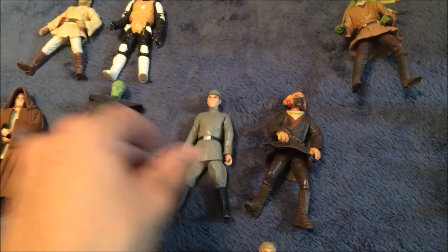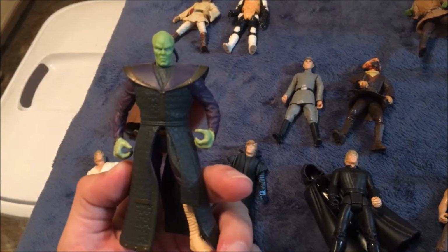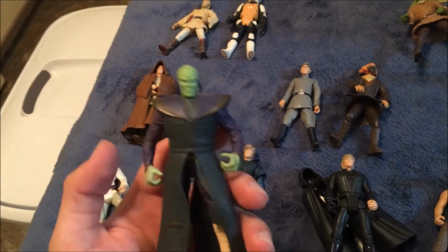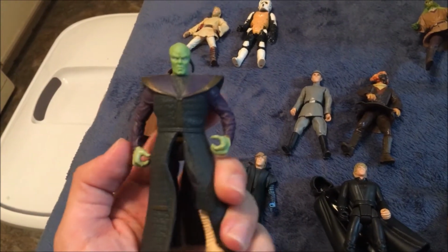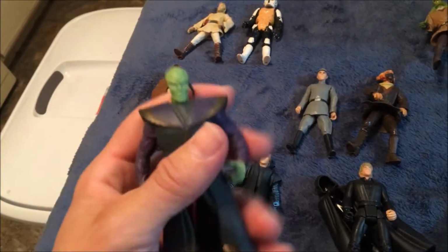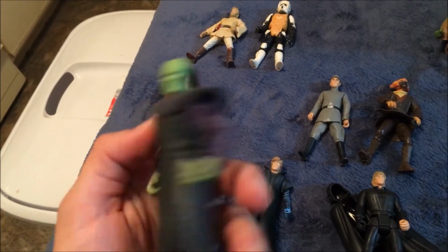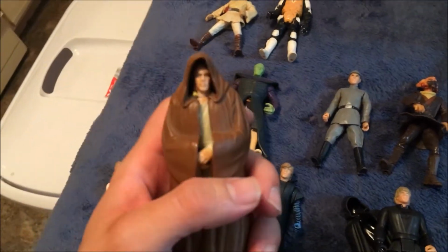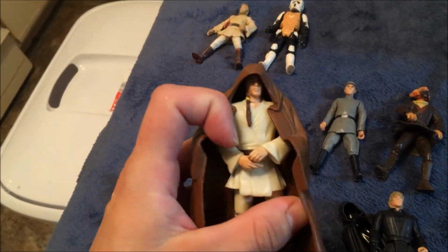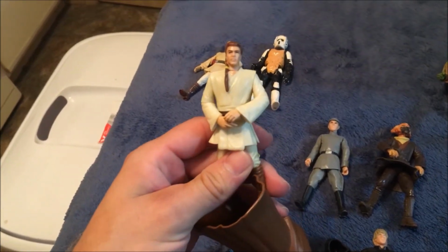Newer figure, one of the Imperial soldiers. I can never remember how to pronounce his name. He's the villain from Shadow of the Empire. You know, I can say it. I can see it on paper. You know, Exar. I can never remember how to pronounce his name. And this cloak comes off too. It's removable. I always thought he was a cool figure though. He made a good villain. So I liked it. I've got my Episode 1 Obi-Wan, who also can come out of his cloak right there.